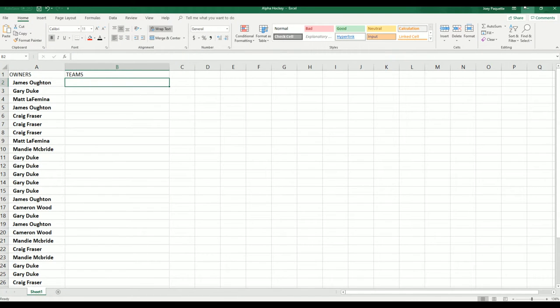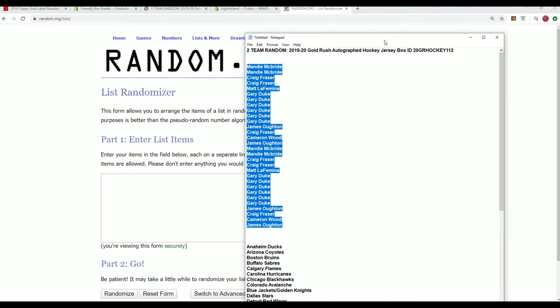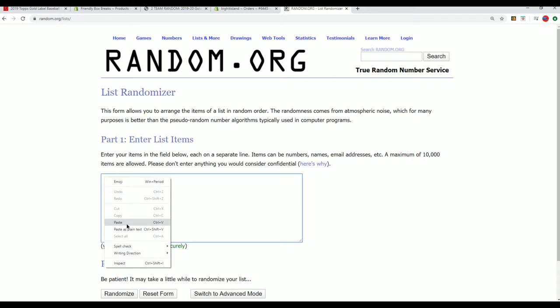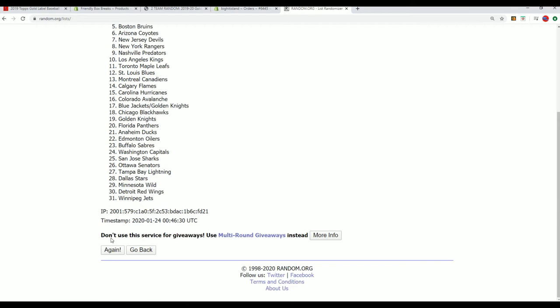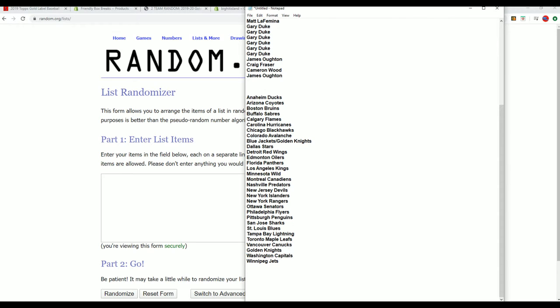And now time for the team random. Good luck, everybody, getting some of the best teams to own. Let's see, we have 31 on this list, so I have to make a quick correction. That's right. Golden Knights are actually comboed to bring it to 30, and seven times through, there we go.